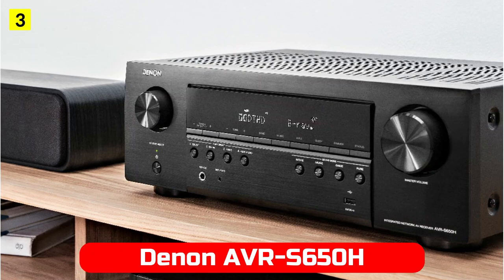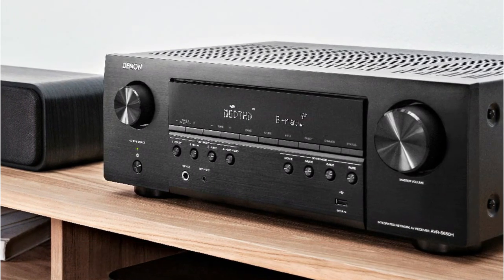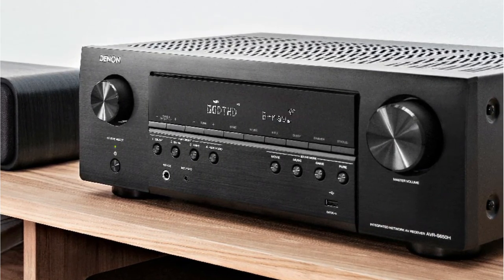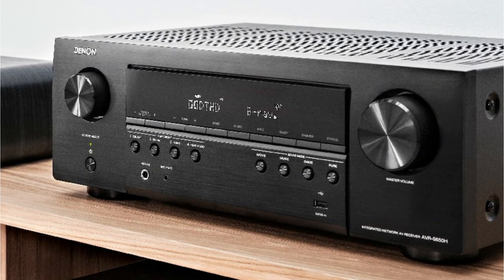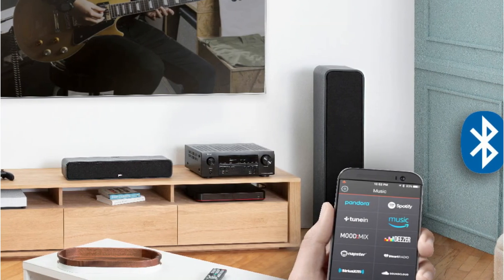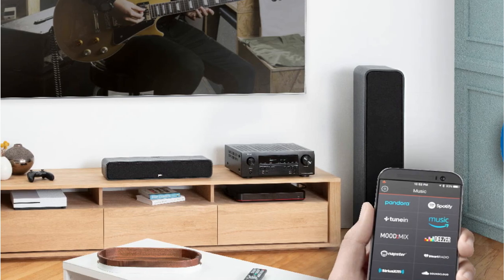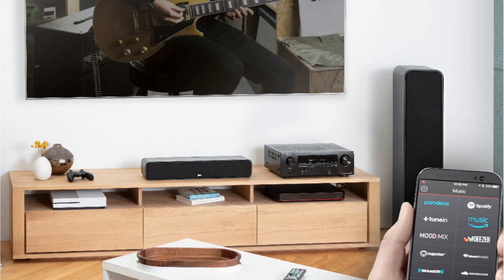At number 3 is Denon AVR-S650H. Denon AVR-S650H is the newest model in the S lineup. The X series includes extensive networking capabilities, Bluetooth and Wi-Fi interfaces, Apple AirPlay 2, iOS Multi-Room, and eARC. Aside from web-based control and mobile apps, it boasts voice control capabilities: Amazon Alexa, Apple Siri, Google Assistant.